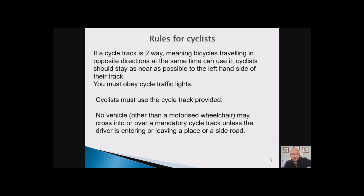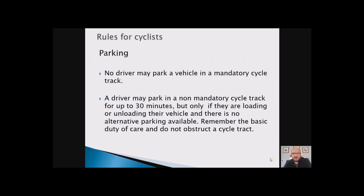No vehicle other than a motorised wheelchair may cross into or over a mandatory cycle track unless the driver is entering or leaving a place or side road. So you're not allowed in the cycle tracks unless you're parked in your own home and you have no choice but to cross it. No driver may park a vehicle on a mandatory cycle track.